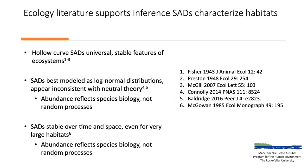An extensive ecology literature supports the inference that SADs characterize habitats. Hollow curve SADs are universal, stable features of ecosystems. Their best models are log normal distributions, which appear inconsistent with neutral theory and imply that abundance reflects species biology and not random processes. They're stable over time and space, even for very large habitats, which also implies that abundance reflects species biology and not random processes.